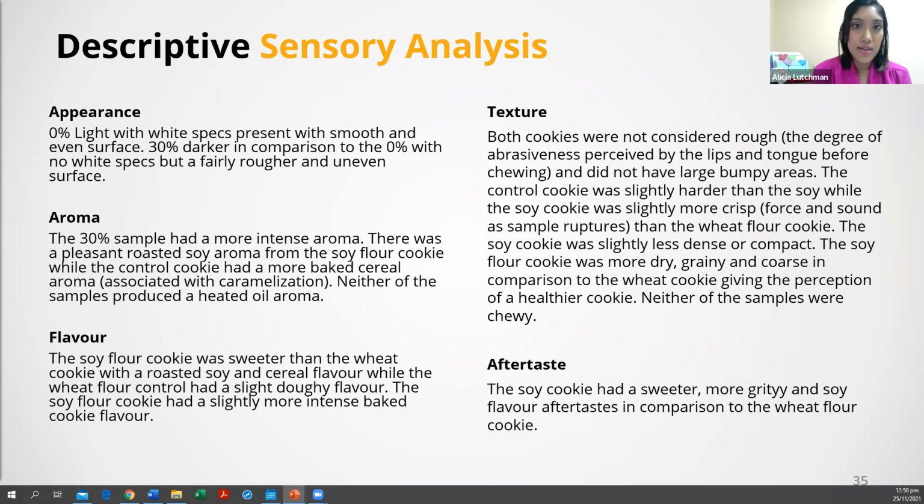The appearance, the wheat flour cookie had some white specks in comparison to a nice consistent golden brown color in the soy flour cookie, as well as the aroma. We had a nice pleasant baked soy flavor and aroma in the soy flour cookies. The texture of the soy flour cookies were also preferred because, again, it was lower in moisture, so we had more of a firm, crisp crack with that first bite.